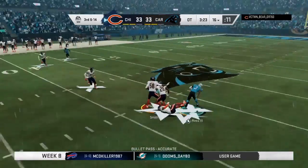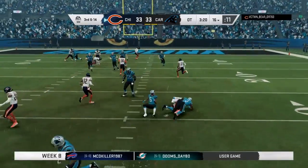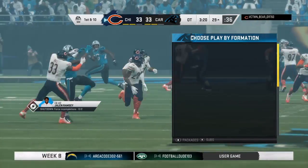Parks. Oh, and it's intercepted. Picked off near the 42. And he'll bring this one back to the 29. A costly mistake here in OT.